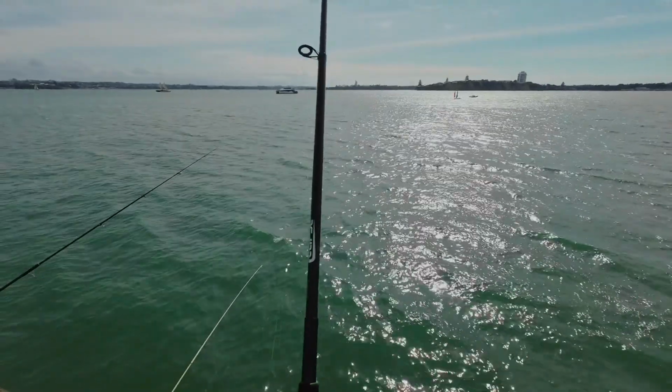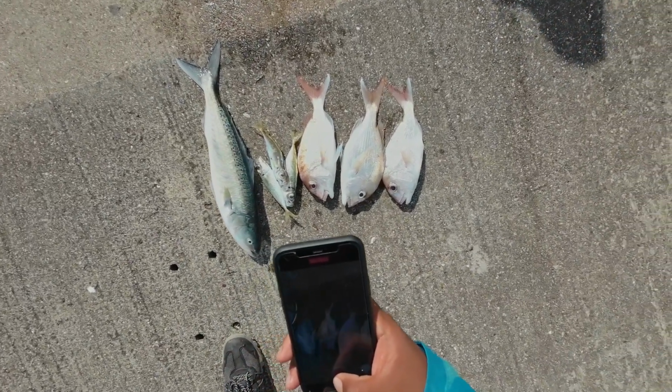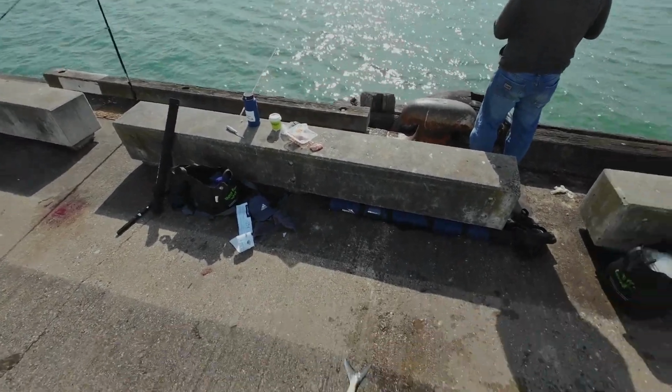After waiting for some time, we did not get any bites, so we called it a day. To me, this is such an epic and successful fishing, especially just from the wharf.